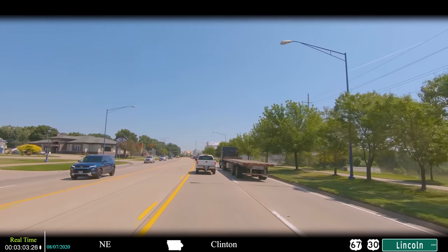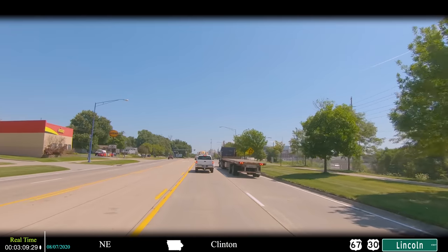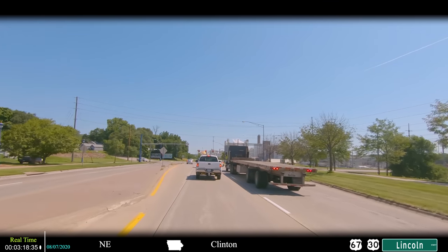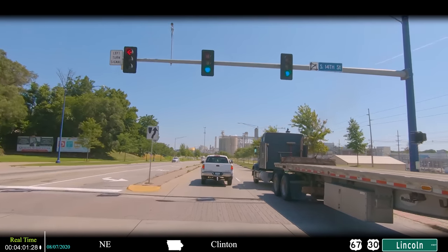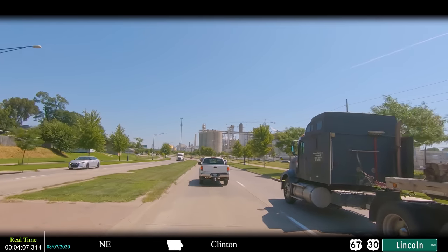Clinton started out as a lumber mill town as the Mississippi River provided shipping access. Some would say that it was the lumber capital of the world. Logs would be shipped down the river from Minnesota and Wisconsin, where in Clinton they would be able to turn that into lumber. When the railroads came through, that helped spur development even more. The lumber industry was able to hit its peak in the 1890s.